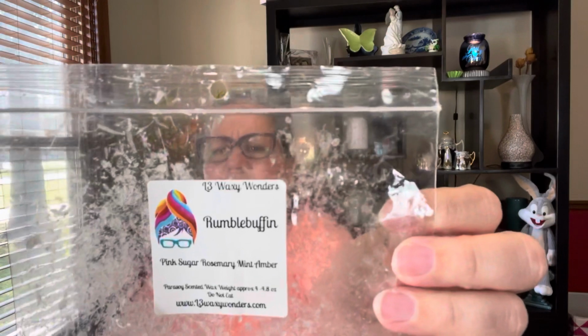This one I did in this room. I had three little pieces left and I really wanted to be able to enjoy it. So I made a point of coming in here a couple of times that day. This is from L3 Waxy Wonders and it was Rumble Buffin. Is that what it says? Rumble Buffin. And it's pink sugar, rosemary, mint, amber. That is really, really nice. I really enjoy this one. I need to leave this one on the side because I would get that one in probably a loaf at some point.